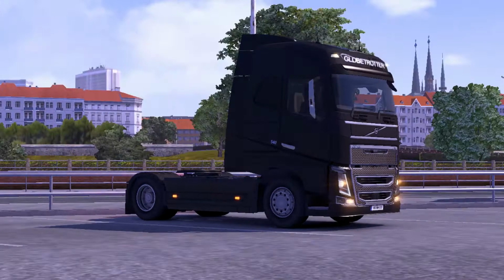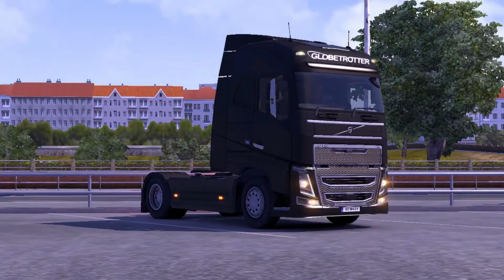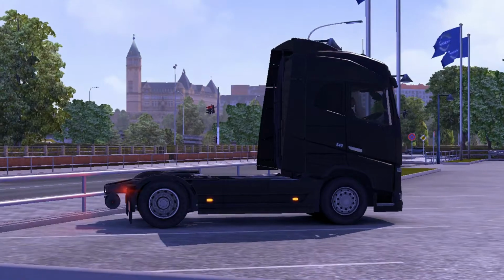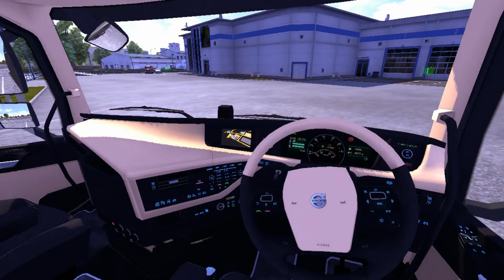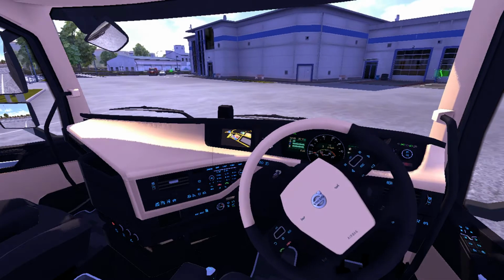Now this week we're going to be looking at another truck mod, but this time, although I'm in a Volvo and I'm at a Volvo dealer, as we can see if I spin around, you can just see the flags. It's not a Volvo. It's a weird quirk that this mod has. It's actually a Mercedes-Benz, but you can only buy it in a Volvo garage, so let's go over and take a look at what it's like in the garage.